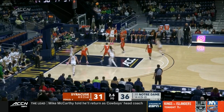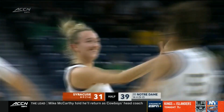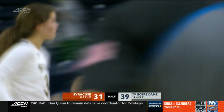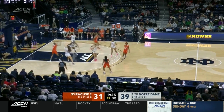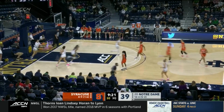She's 2 for 5 in the game. Mabry. Is there any doubt who should be shooting the three? That's who needs the ball in a late shot clock situation outside the arc. So the Orange will get another shot at it here in the half court. Styles inside. She now has 9.